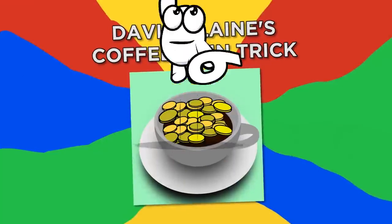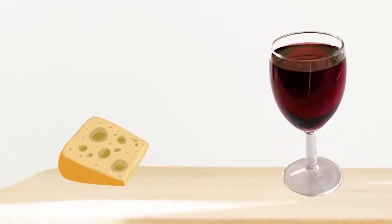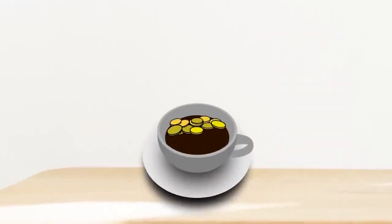Number 6. David Blaine's coffee coin trick. You've heard of turning milk into cheese, and surely heard of turning water into wine. But what about turning coffee into coins? This isn't some clever metaphor. We're talking about David Blaine's TV special where he approaches a homeless man, takes his coffee, and turns it into a cup of coins. It's kind and visual, but how is it accomplished?